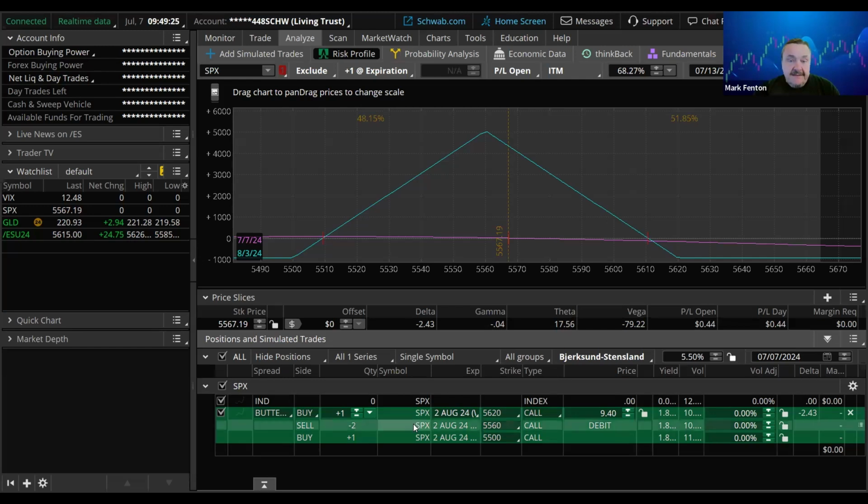Now, there's a lot of different types of butterfly trades. Butterfly basically is selling two options in the center, or whatever number, and then buying half as many on each edge. So in this case, two in the center, one long up here, one long down here. Now you're looking for this to stay, of course, inside this graph long enough for you to accumulate your theta, which happens every day. Here you can see it's about $17.50 a day in theta.